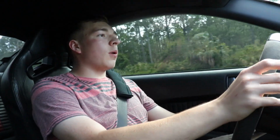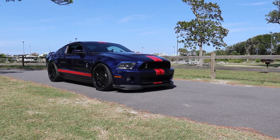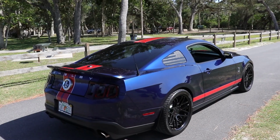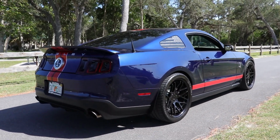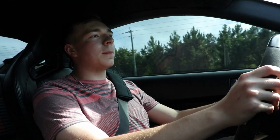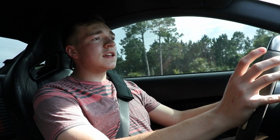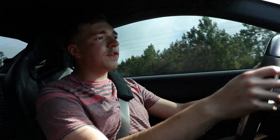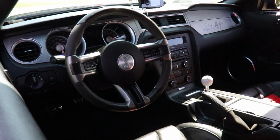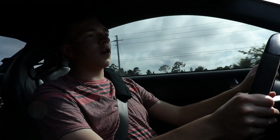All right, guys, afterthoughts. Growing up with these 2011 to 14 GT500s starting to take over the streets, there were a lot of them a good decade ago, and I was like, man, what's all the fuss about? But now I can see what all the rage was about. It's comfortable. This thing rides amazing. I love the feel of the steering wheel, this nice suede material here. I feel very, very connected to the road.